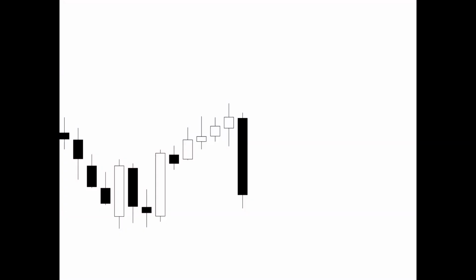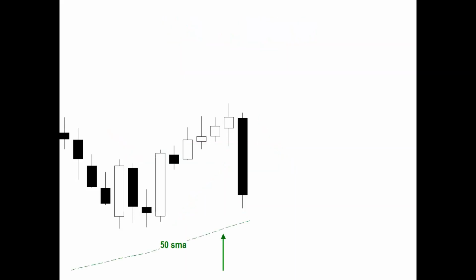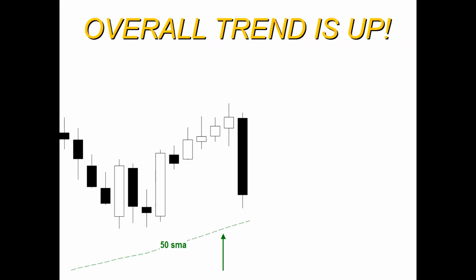Most traders looking at this would say, Steve, there's no trend here. We're going down, back up, back down again. But once we add the 50-period moving average, we ask ourselves, where is price in relation to that moving average? It's above. So that means the overall trend is up. It's that simple. Even though it may look as if we're going sideways, the overall trend is still up.